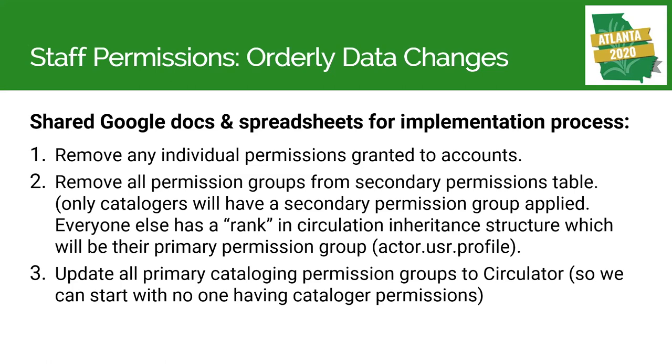Any secondary permission groups also had to be stripped out. So then all the primary permission group assignments were based on whether staff had cataloging permissions or not. If they did, the primary account would be the cataloging permission group. While they inherited circulator permissions, some catalogers might need higher level circulation permissions like circ lead or branch admin. So that could be assigned as a secondary permission group.